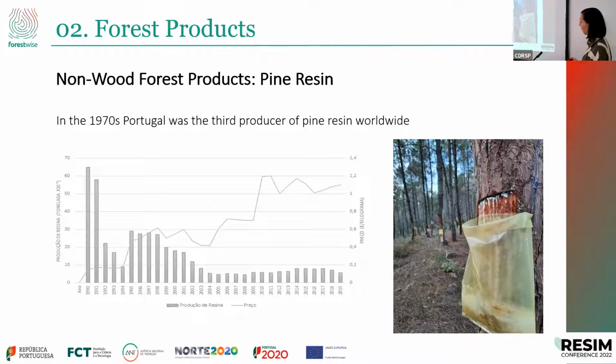So what you see here is a bag collecting the resin, and here are these wounds that are made in the tree. Every 2 to 3 weeks, you make this little wound in the tree with a specialized tool, and you apply this chemical solution that makes the tree exude more resin than it normally would. This is not a lethal activity to the tree, so the cambium is not affected. We are not killing the tree. So we can do this for, I think, 5 years consecutively.